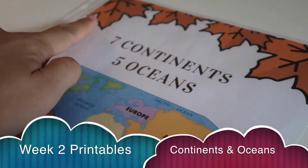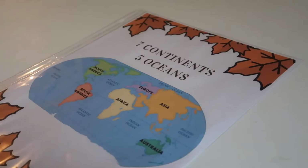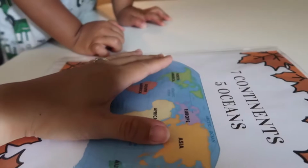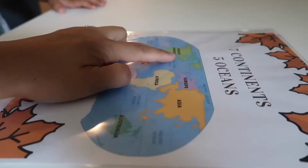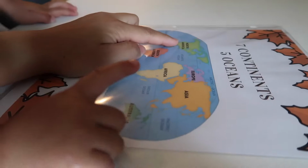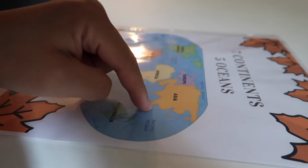So because right now it's fall, so I changed it to the fall themes, and then I just put it inside this plastic. 7 continents and 5 oceans. So there are 7 continents, which is North America. We live in North America continents. We live on North America. And Ama and Akong is in Asia here, in Indonesia here. It's so small. Yeah, really small and far away.